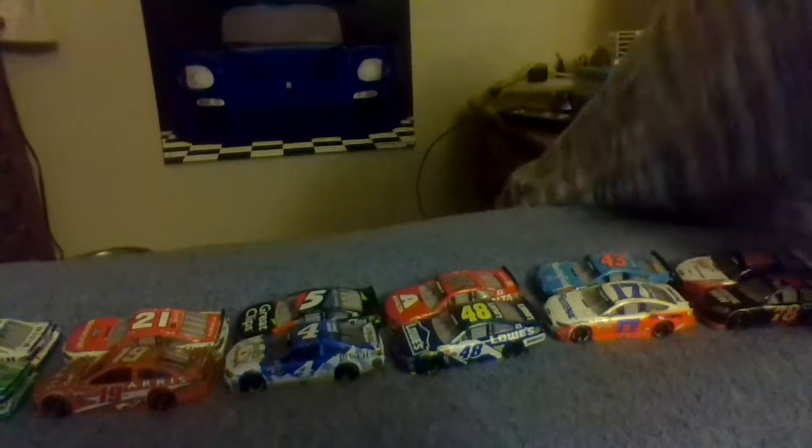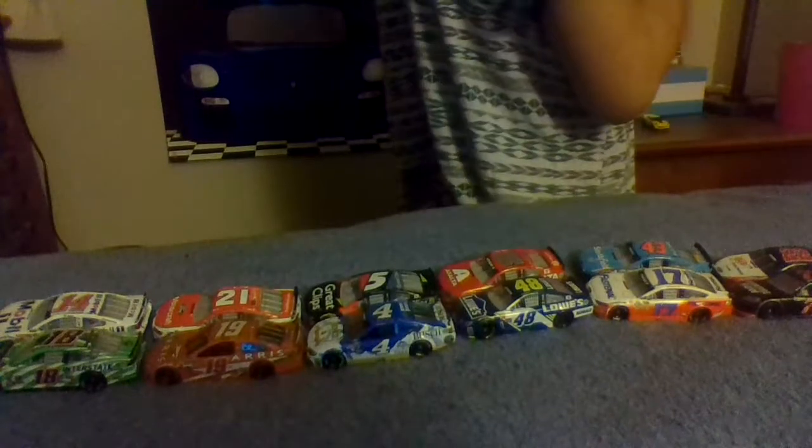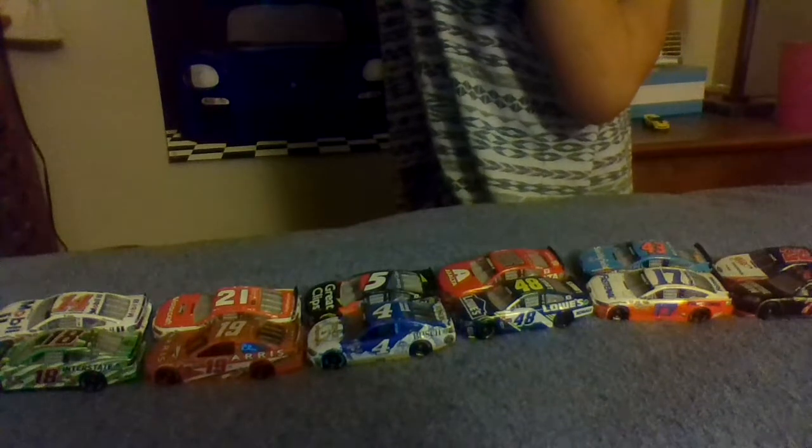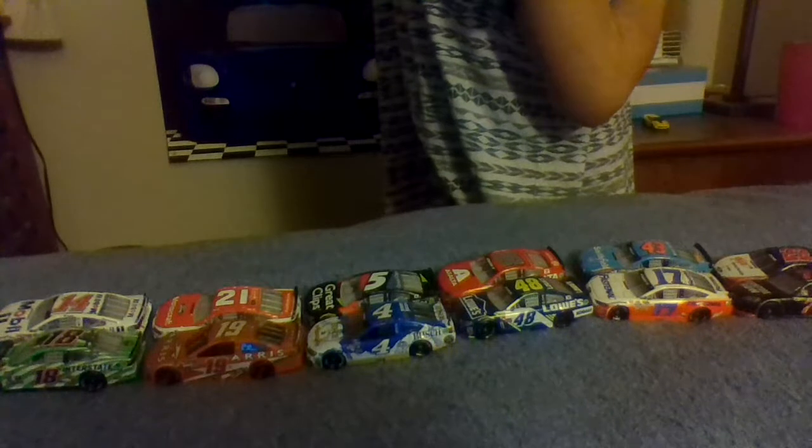Weather here, it is blustery, overcast, late February, Monday. Rain stopped. We're closing in on the start of today's Auto Club 400, probably about a day or so behind schedule. But who cares? We are ready to race.